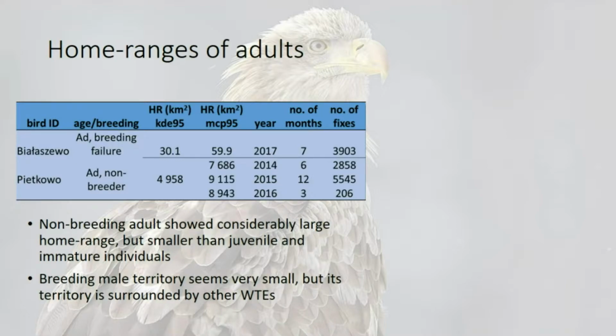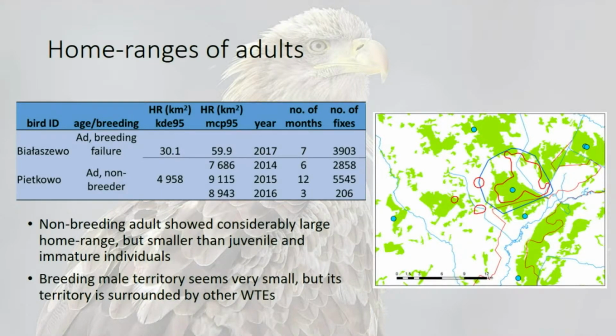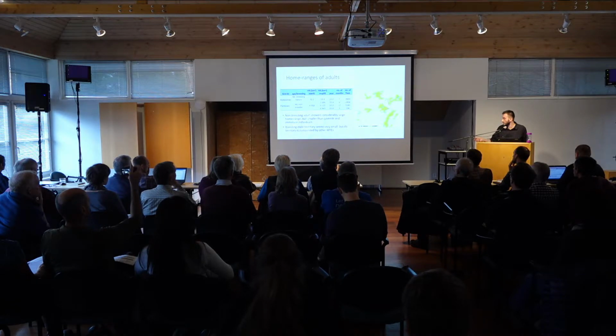But the male who we fitted with a GPS logger this year had a very small home range, and you can see this is the male in Biebrza Valley, so it is surrounded by other territorial males. This one had three young this year. Unfortunately, the brood failed at the incubation phase, but probably it couldn't move too much.